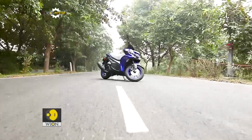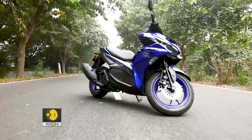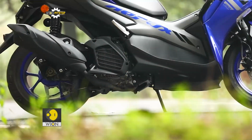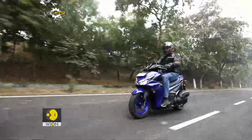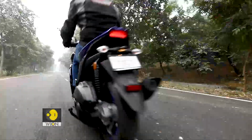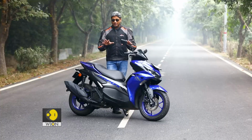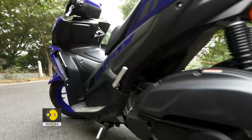There is also a smaller displacement model, the 125, but we are going to discount that because it goes absolutely locking horns against the Aerox. And in this department, in this category, these are the only two scooters that you get in India. And this one makes a very, very strong case for itself on the design part alone. I mean, just look at this.